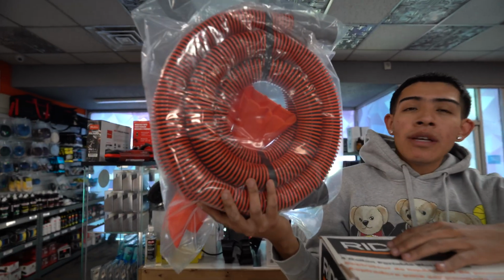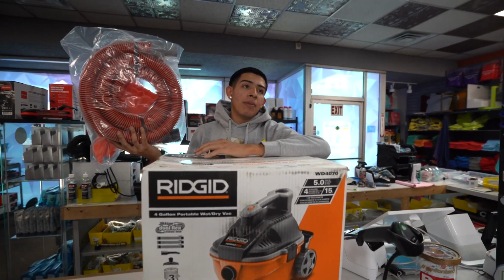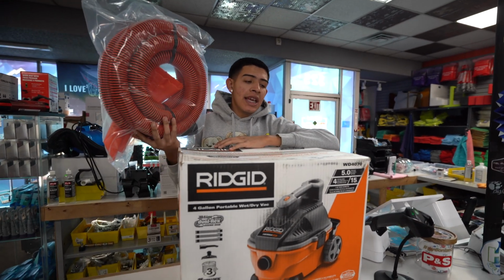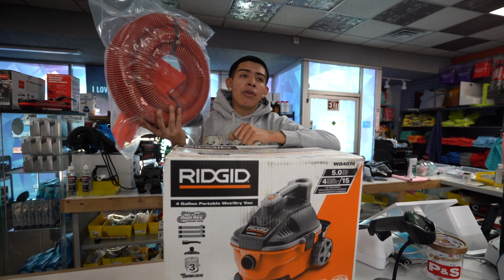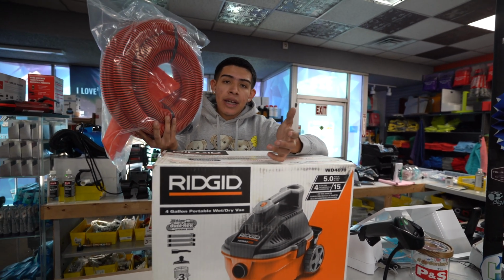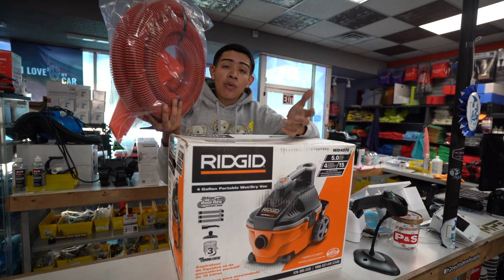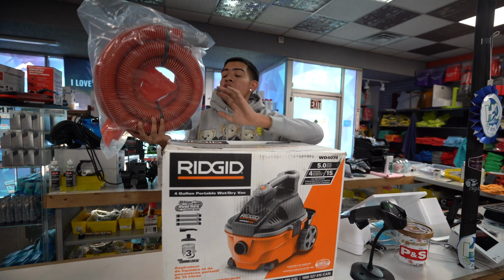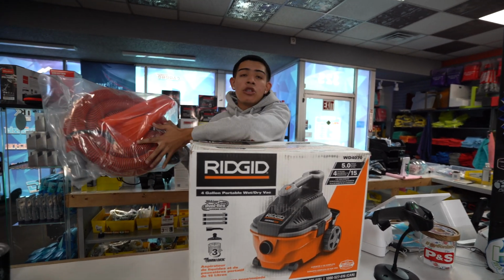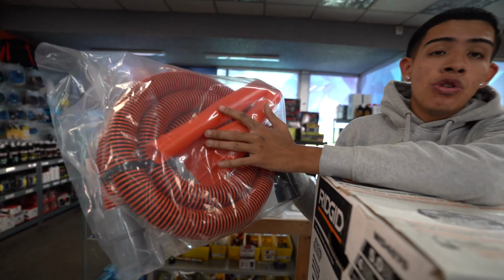This one is going to be about 15 feet, and this is going to be more than enough to have. The standard ones are very, very short, and you're constantly having to move around the vacuum, and if you don't have an extension cord and you're plugging it directly from the generator, then that's going to be an issue because of the fact that you only have so much cord to work with. So that's where these come into play. It also has accessories inside, so you have the bigger wand as well as the shorter, skinnier one.